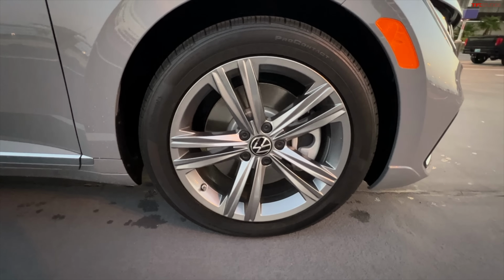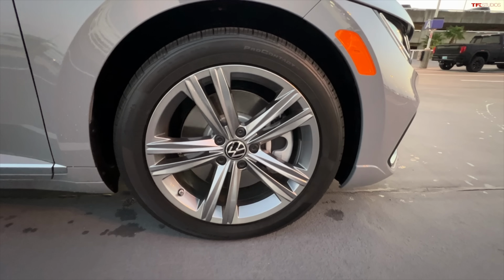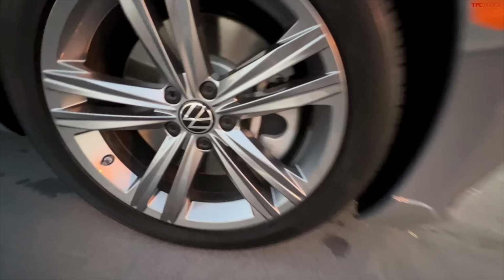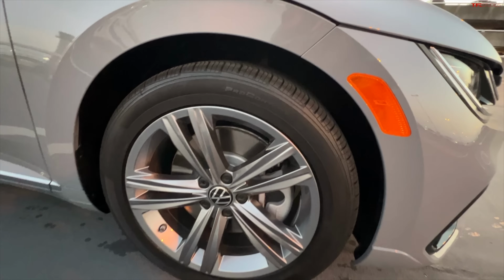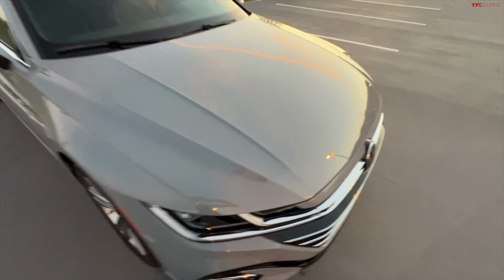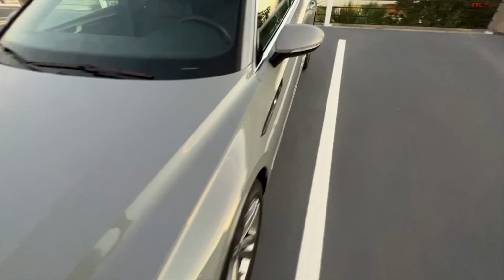Now these gray wheels look fantastic, and it's actually a surprisingly small combination here. So we are rolling on an 18-inch wheel and then an all-season tire, but that gives this car a really good ride, and we're going to see that in the driving portion here in a second. But let's take a quick look underneath the hood.